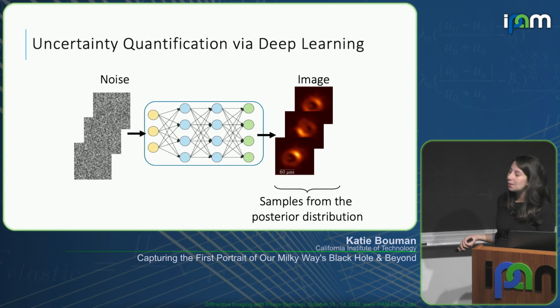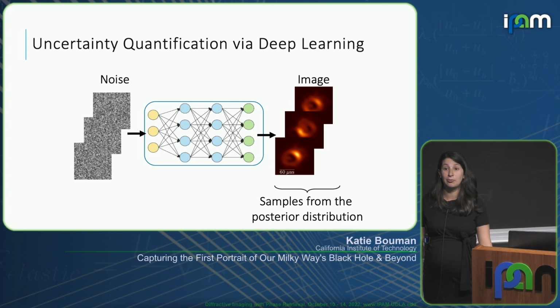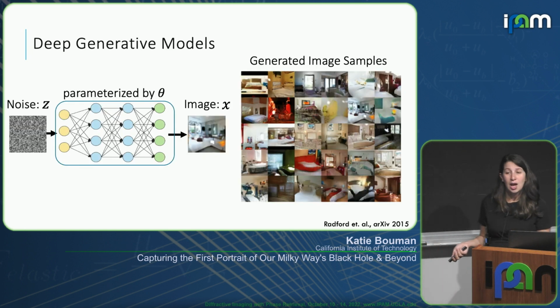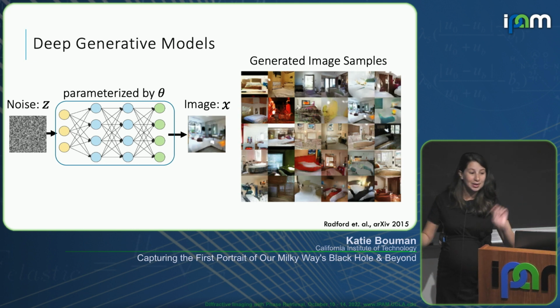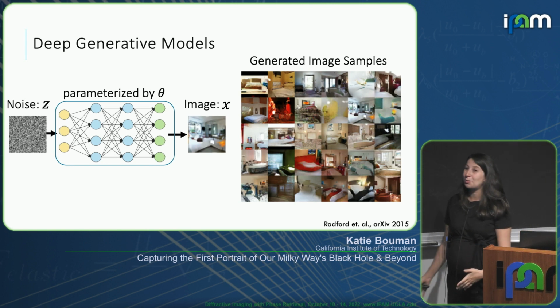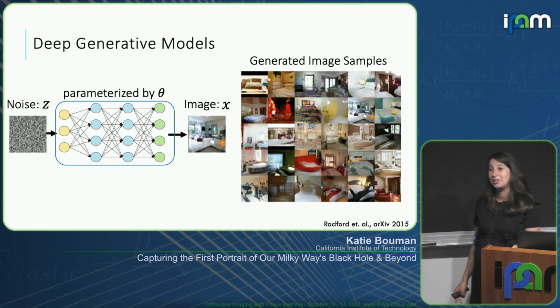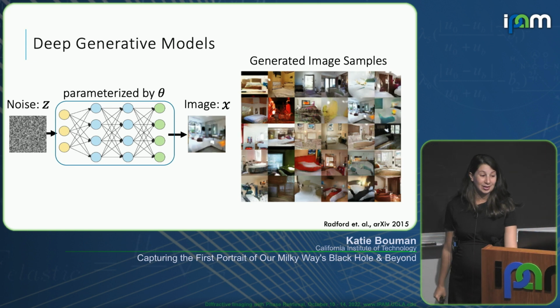In particular, we aim to learn a deep generative model to approximate the posterior distribution of an imaging inverse problem. And so what do I mean by that? Well, let's start by going back to reviewing some basics of deep generative models, and you'll see why in a minute. So I'm sure many of you are familiar with the great success of deep generative models in computer vision and machine learning in the last number of years.